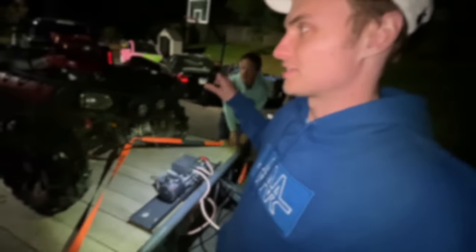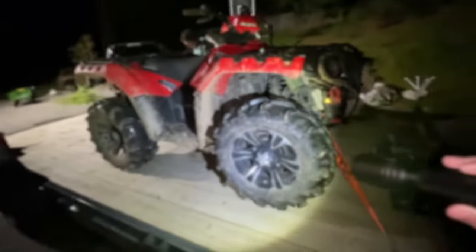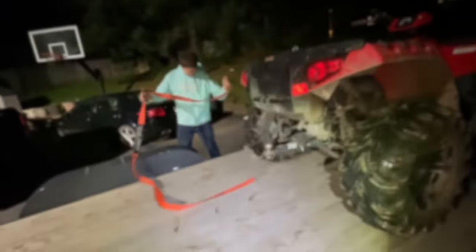An important part of loading up your ATVs and dirt bikes onto a trailer is tying them down safely, so when they're driving on the highway, things are gonna be good to go and nothing's gonna shift or fall off or come loose. So finding good tie points like that, strapping it down securely, but if the ATV shifts forward a little bit, these will become slack and the ATV could fall off. So having another tie point on the back is also very important.